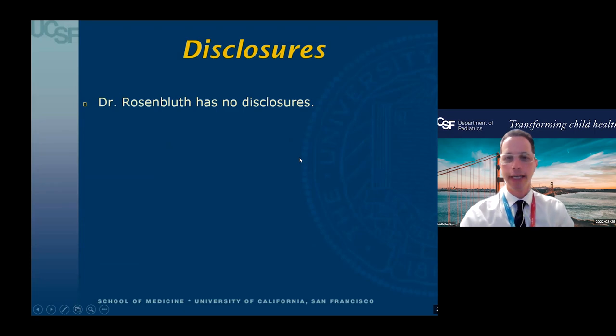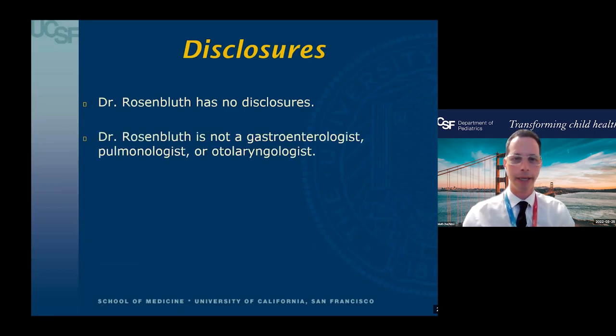I have no financial disclosures. I do want to disclose up front that I am not a gastroenterologist, a pulmonologist, or an otolaryngologist, or any other specific ologist. So I'll be approaching everything from the perspective of a general pediatrician and how I approach these things. And if anyone has other expertise that they want to share afterwards or correct me, feel free. I am humble about all of this.